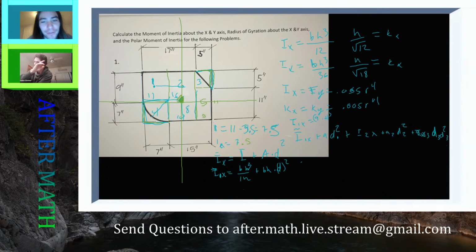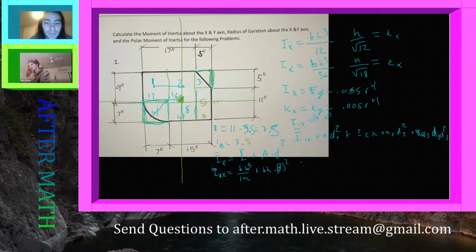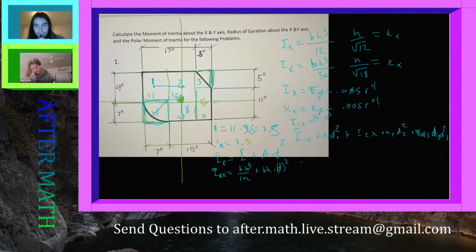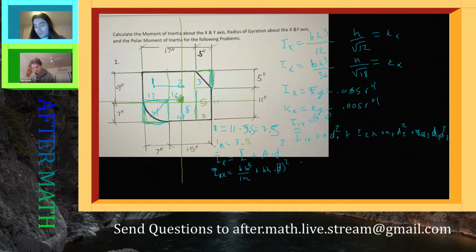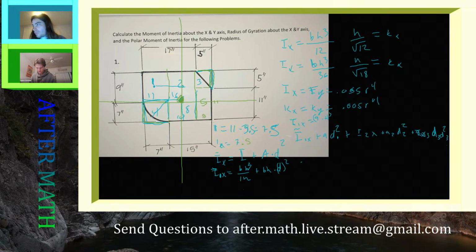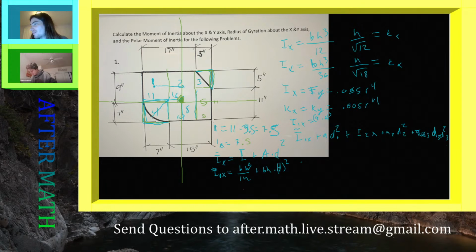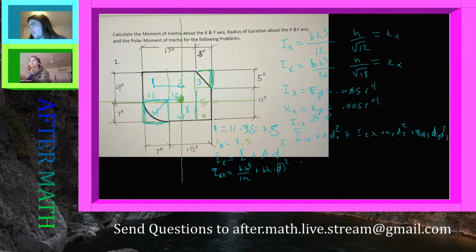Well, let's just see if we can figure out the radius of gyration part here. See what that means. In my book, what is the radius of gyration? I'm going to Google. In the meantime, we'll figure this out. Good old Wikipedia is going to help me out here.